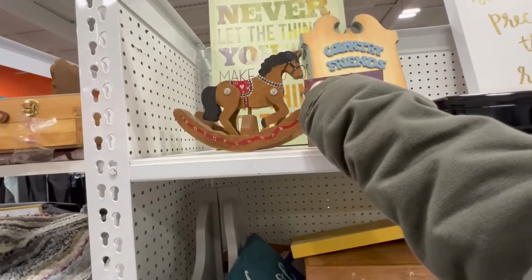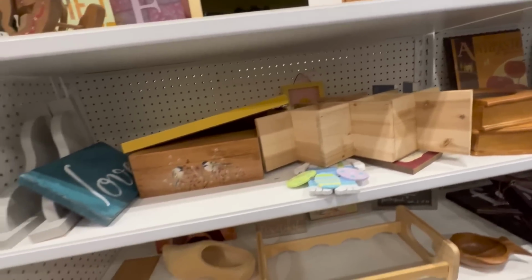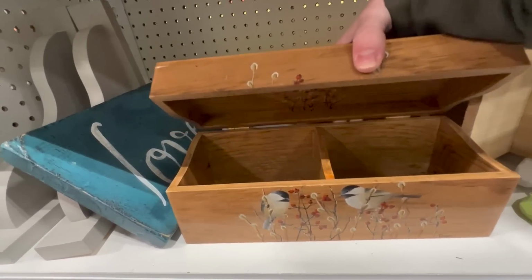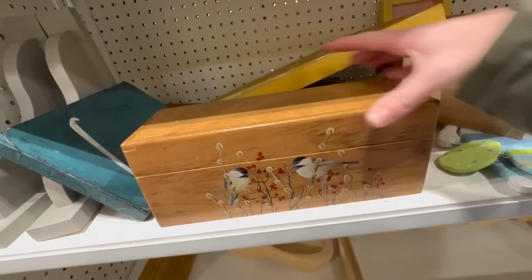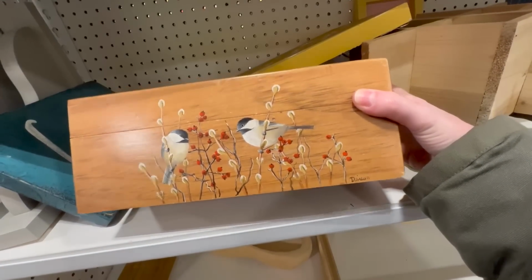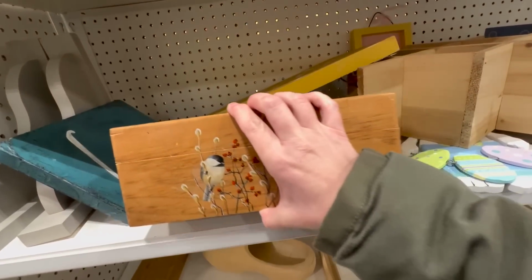There's another rocking horse. Sewing kit. Ooh, look at the chickadees. Oh, I love that. Dixon painted it. And Pussy Willows, $2.99. That's cute.